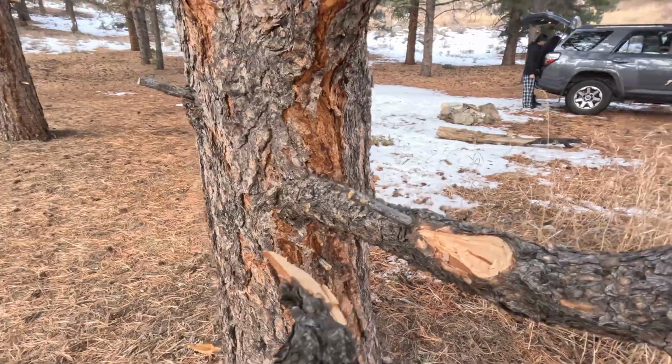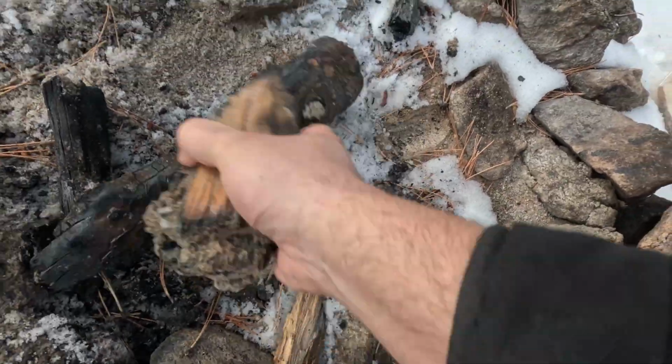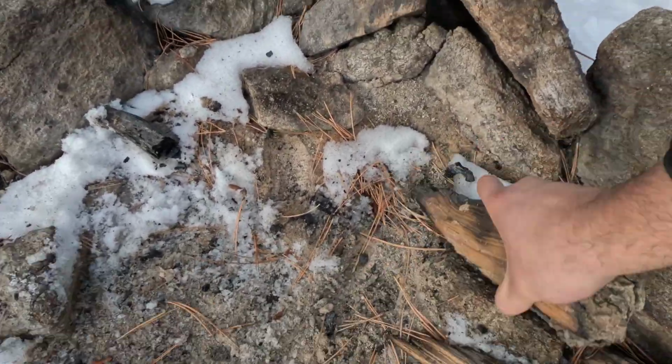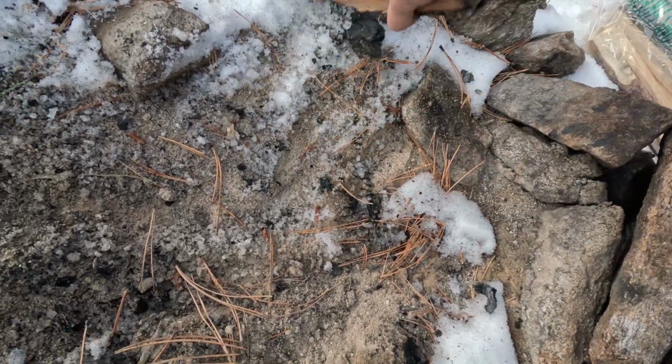All right, enough talking. Now let's get some more firewood here. We gotta go ahead and clear this snow here for an easy fire. Good thing is we got a little bit of sand or dirt, whatever's under there.